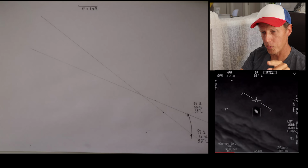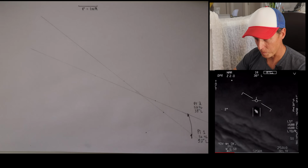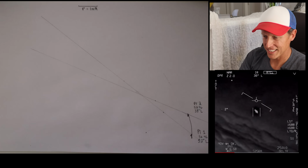I draw another line of bearing, sorry. So a line of bearing from that point now, here's their nose. We know it's 38 degrees off of this, from their nose, that's the target point. And we can draw a line of bearing that we know the target is locked to something along this line, right? We can agree? Okay. So that's point 2. Let's go to point 3.